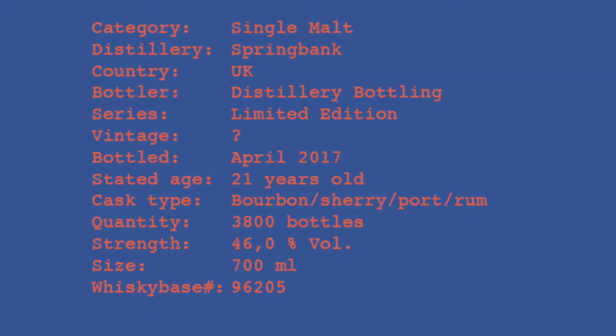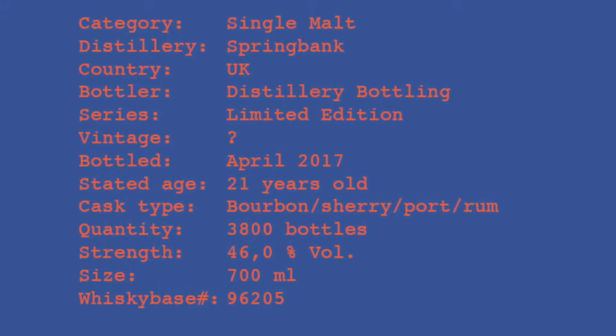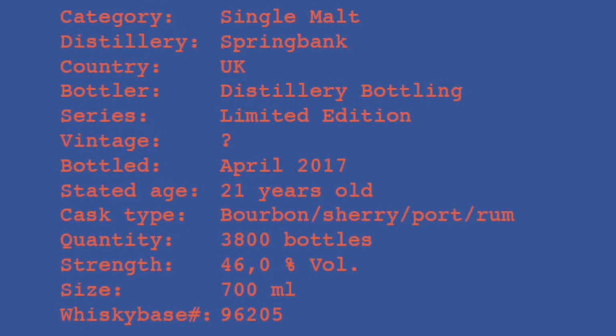Today I'm tasting a 21-year-old Springbank. This one was bottled in 2017 and was matured in not less than bourbon, sherry, port and rum casks. And bottled at 46%. Details are on the screen right here. There it is. Very nice amber color with just a little bit of brown in it.